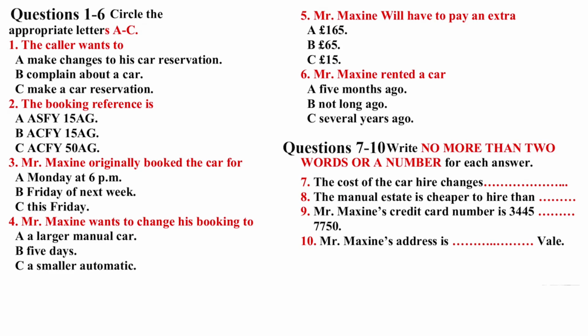OK, that has now been authorised. Shall we send the receipt to your Park Vale address? Yes, number 40. Is there anything else I can help you with, Mr. Maxine? No, nothing else, thank you. Have a nice trip. Thank you. Goodbye.